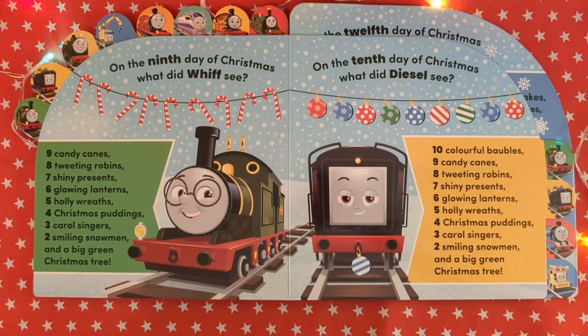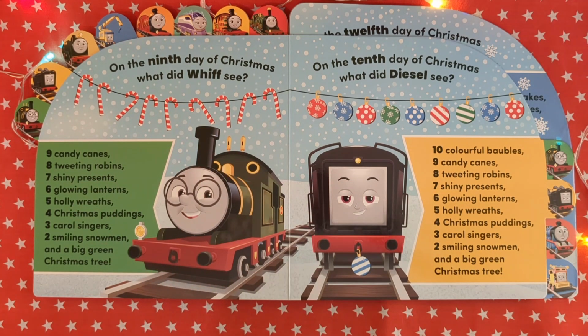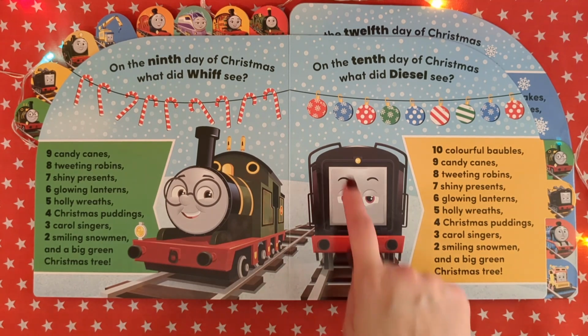On the 9th day of Christmas, what did Whiff see? 9 candy canes, 8 tweeting robins, 7 shiny presents, 6 glowing lanterns, 5 holly wreaths, 4 Christmas puddings, 3 carol singers, 2 smiley snowmen, and a big green Christmas tree. On the 10th day of Christmas, what did Diesel see?